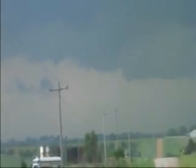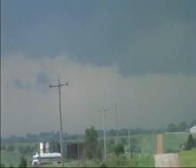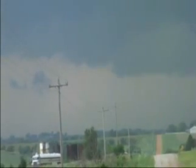Tornado roped out, but we may get a new one here. Gonna have to decide which direction we're gonna move to.